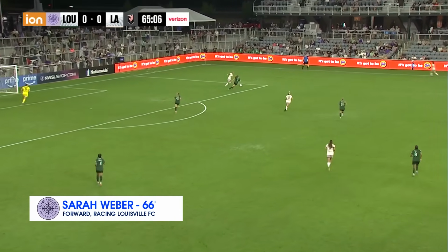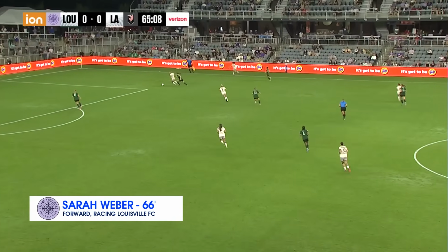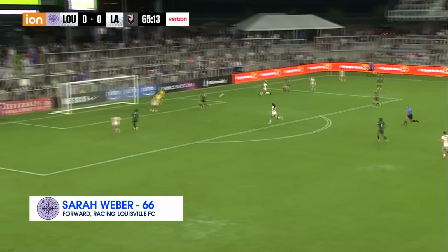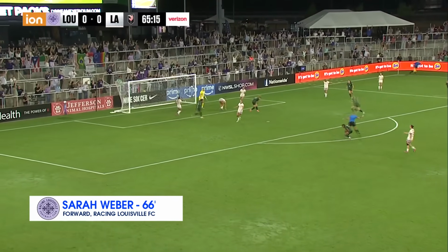Short for Dorsen. Chased by Sears. Trying to pin her in and take it away, and does. Emma Sears played it across, and there's the goal.